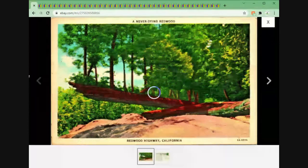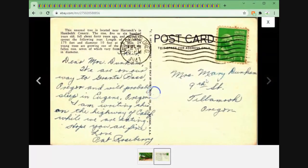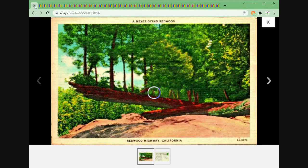Another Redwood postcard. I believe this sold to the same buyer as the previous one. They also purchased, I think, the next one as well. So the Redwood Highway, this card and the next card all sold to the same buyer. This is the nurse log, right? The never dying redwood, because we have the one that's fallen and the new ones growing from it. This has been shown as a theme on postcards all up into the Chrome era. The never dying redwood is definitely one to look out for. It's not huge money, but they've sold for me well. This one's $3.95, posted in 1941. Nice linen postcard.